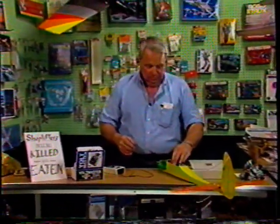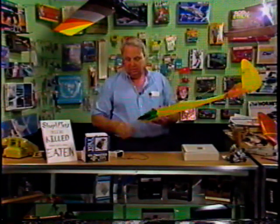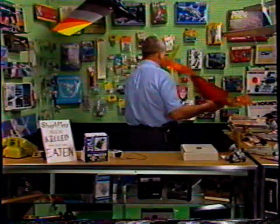Let's go fly it. I've been here in the shop long enough. That's what this whole business is about, is flying airplanes. Well, let's head for the slope and see how this thing flies.